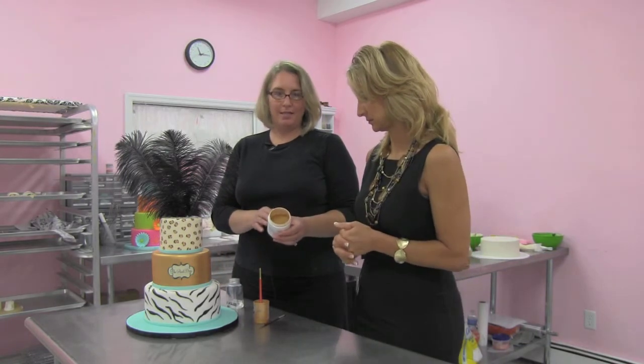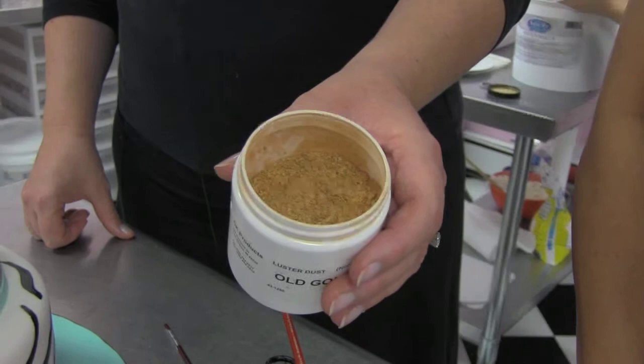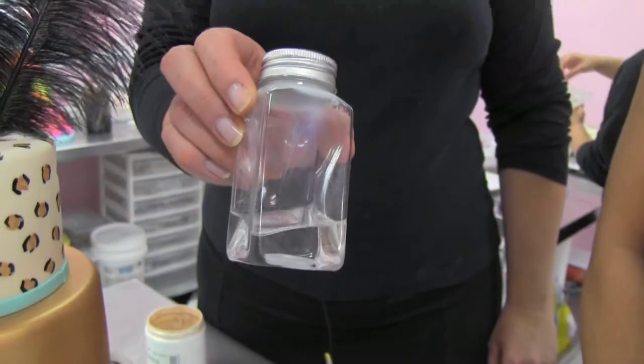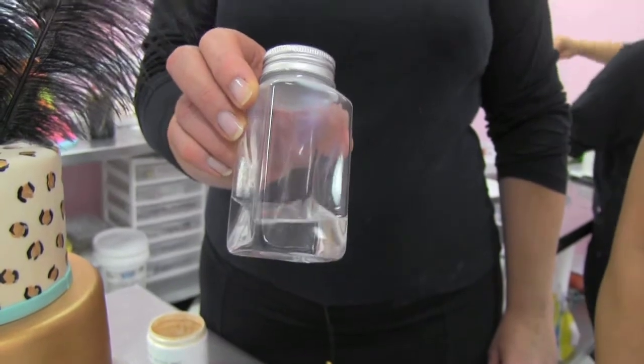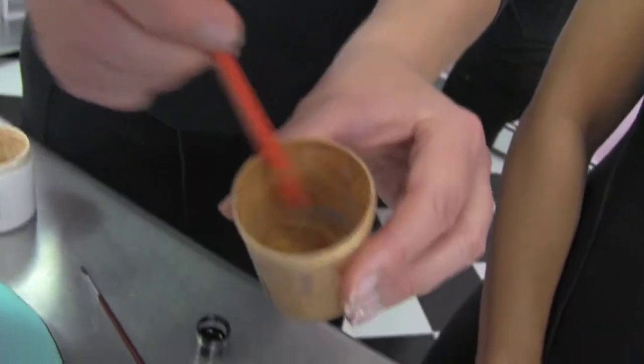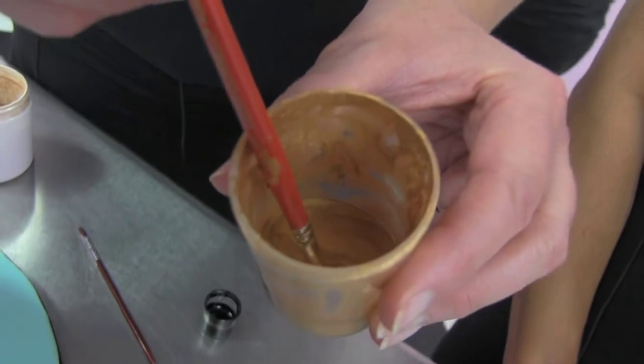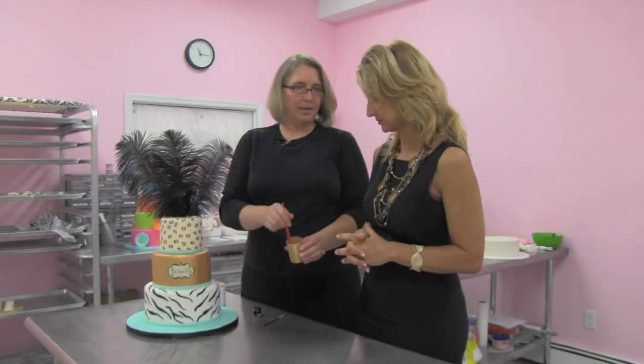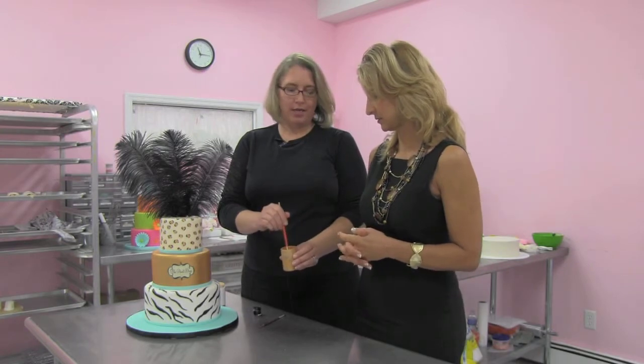We start with a dust, and so it's a gold metallic dust. We also have silver and pearl. What I do is I mix this with an alcohol, so when you put it on the cake, the alcohol will evaporate and only the dust will remain. So it turns into this, which looks just like a paint, and you can make it as thick or as thin as you'd like. Okay.